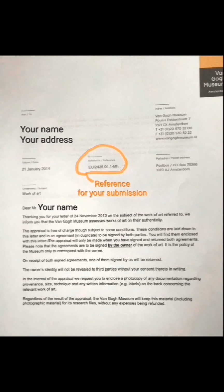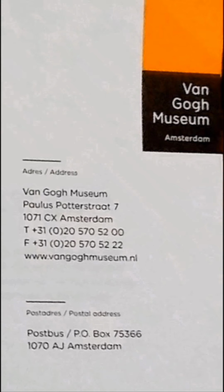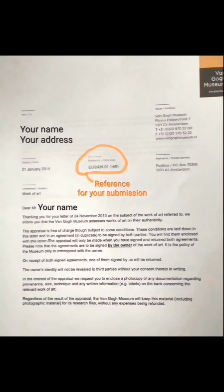And then you can see there is another number here. It's written EU/2435. And this is the very precise reference for your application about this painting or drawing or whatever artwork, even if it's the hat of Vincent van Gogh you found in the attic. It's all going to have that kind of reference number so that they can identify your request, because the museum is getting all kinds of requests. I heard even one per day and more. It's terrible, I mean, for them, because mostly they are doing this for nothing, because they never find much after all these years. So there you have on the right side of the letterhead the address and the phone numbers of the Van Gogh Museum, which are public.